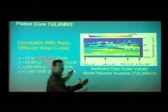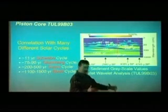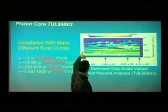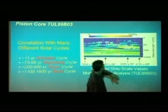Then we went and looked at those long piston cores, the ones that were taken with these great big cores that weighed several tons that are lowered down to the ocean bottom. And this record here extends from about 2,000 years ago or 1,800 years ago back to nearly 5,000 years ago.